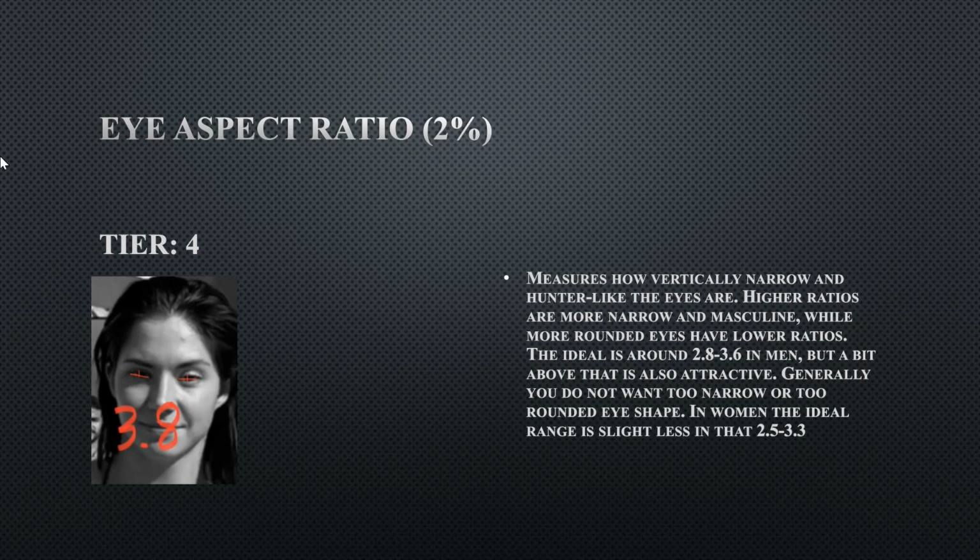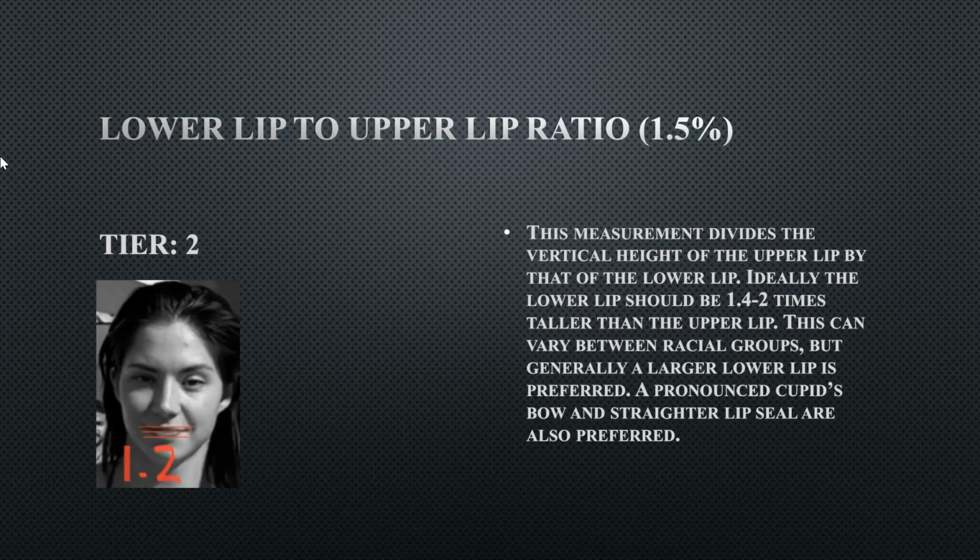Now, this is also outside of the ideal range for a man too, so anything more narrow than this is going to be uncanny and a little bit weird. Not weird, but outside of the ideal range. And usually women tend to have rounder eyes, so the fact that she has narrow eyes is, I guess you could say, unique. Her lower lip to upper lip ratio is a tier 2 at 1.2. Now she does have pretty small lips, but she is Caucasian. Caucasian people tend to have small lips on average, but if her upper lip was a little bit smaller, then she probably would have been within that range.